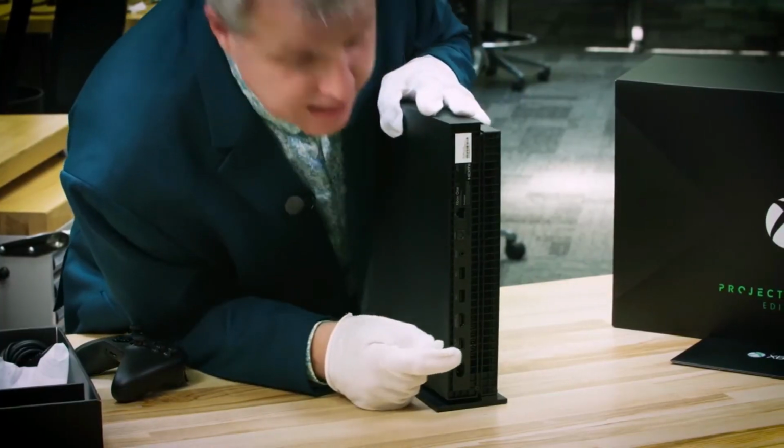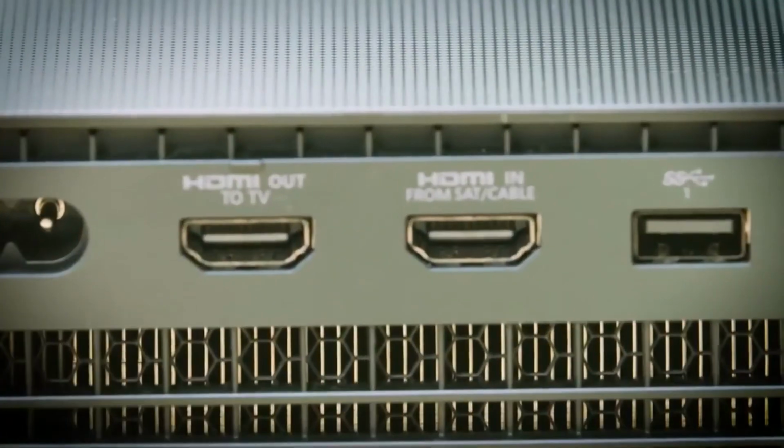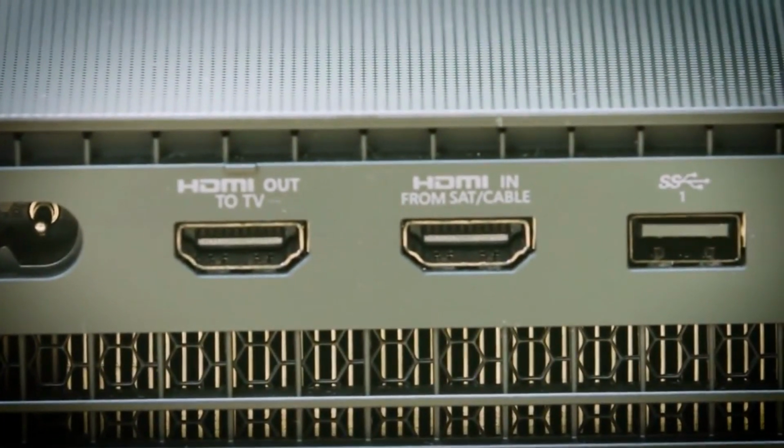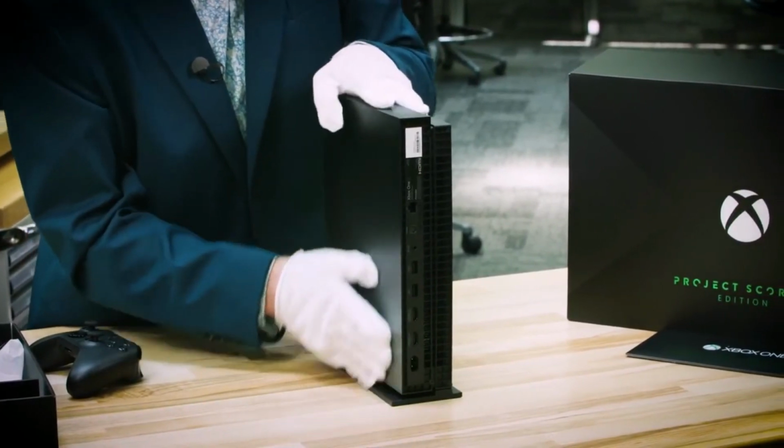What's really cool is we have some design touches back here as well. You'll notice that the HDMI out has a little bump on it, so when you're feeling back there, you know exactly what port to plug it into. Everything is exactly the same. It's gonna be very, very familiar. And that's a look at the Xbox One X Project Scorpio Edition.